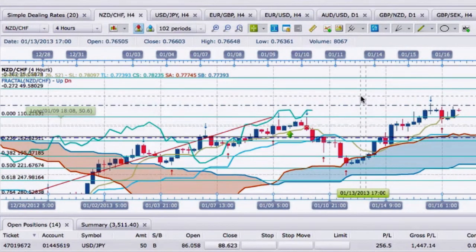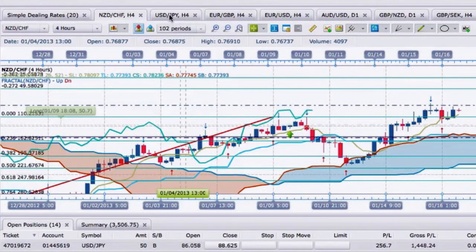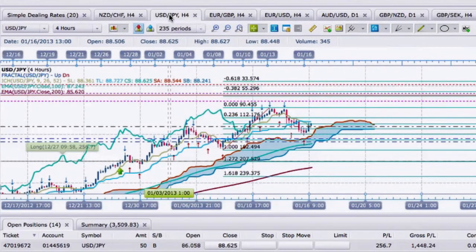Well, this is just an update. I'm still in the trades. Profits are still running. No problems yet, and I expect the USD Japan to keep going up for a while, and then it's probably going to start retracing soon.